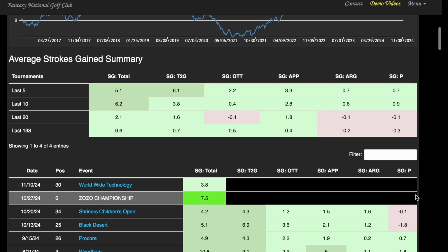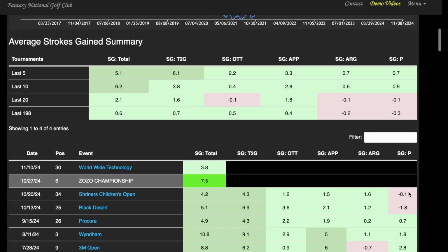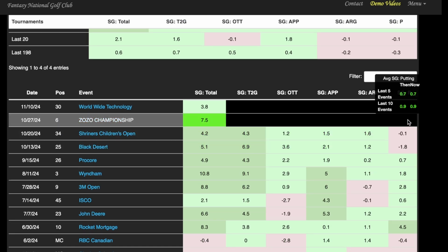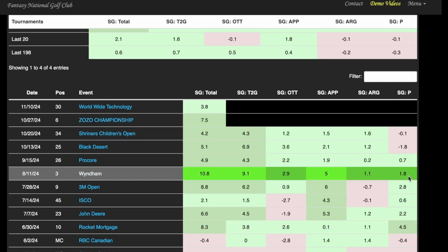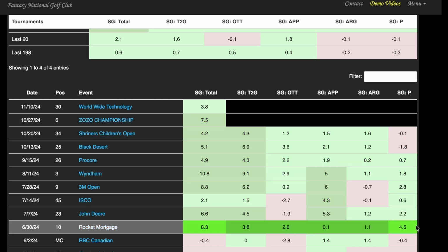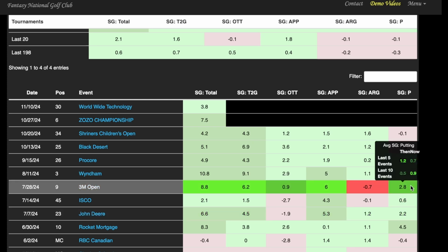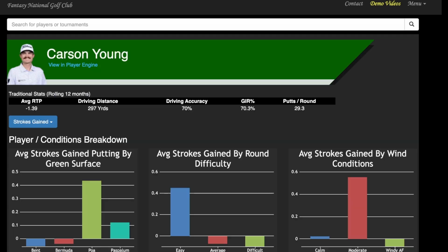With JJ Spawn, he's dipped back down. He was pretty good at Zozo. Came in 6th at that tournament in terms of strokes gain overall, so he must have putted well. Had a nice run, but you're not seeing a ton of spike from him. He did it Rocket Mortgage. He did it John Deere. And even 2.8, probably not enough to win this tournament like he did at the 3M, but the approach and driving has been so good.